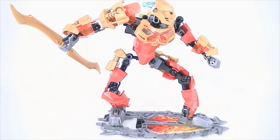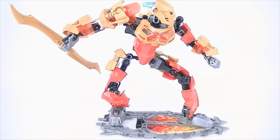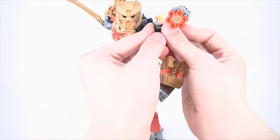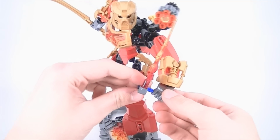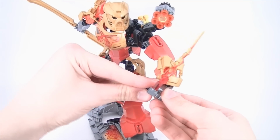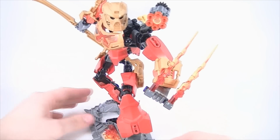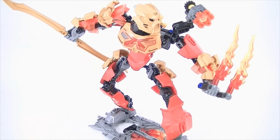Prepping Tahu is as simple as putting him on his lava board, removing the shoulder armor on his left side, and giving him his extra swords as a single dual-bladed weapon. From there, you can attach the elemental shooter up here, and give him the fire swords in his other hand. Just like this. And there you have Tahu in his powered up mode.